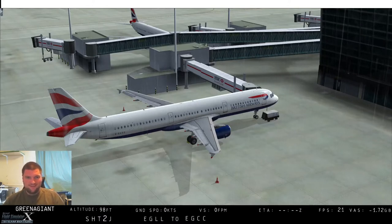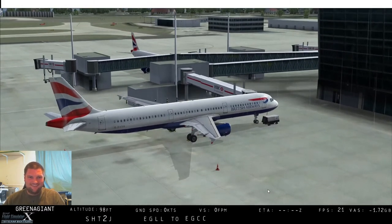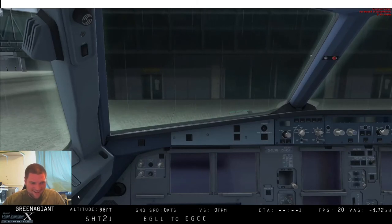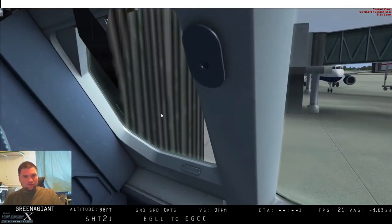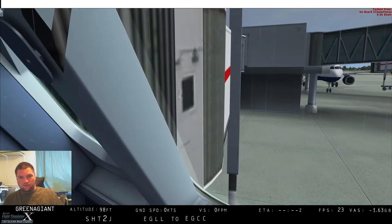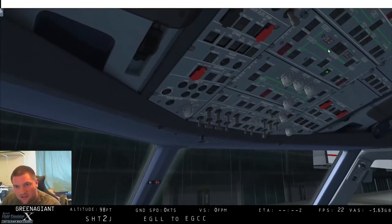So, here we are, sunny Heathrow. Not. It's a bit grim out there, I tell thee. Okay, cool. So we are sat here at gate 518, terminal 5. We've got the SO Jetways working, a treat. Love it, love it, love it.